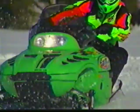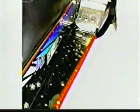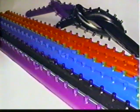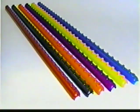Aggressive riders, racers, and even weekend trail riders all appreciate the added traction provided by Snowbug edge rail grips. During cornering or through rough terrain, snowmobilers often place their boots on the running board edge rails. Snowbug edge rail grips help ensure you do not lose your traction. Snowbug edge rail grips are made from a tough, weather-resistant elastomer. They are offered in many brilliant colors, and their universal size fits all popular snowmobiles, retailing for $36.95 a pair.